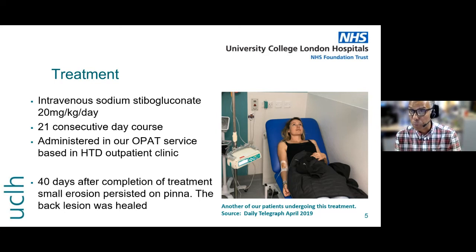And 40 days after completion of the 21-day course of sodium stibogluconate, he was still left with a small erosion in the pinna, but it was much shallower and less marked, and the back lesion had completely healed. And so again, another message from this case is the fact that you won't always see complete resolution. And in fact, in the majority of patients, you won't see complete resolution of the skin lesions during the treatment period, and that goes for all of these treatments, not just pentavalent antimonials.